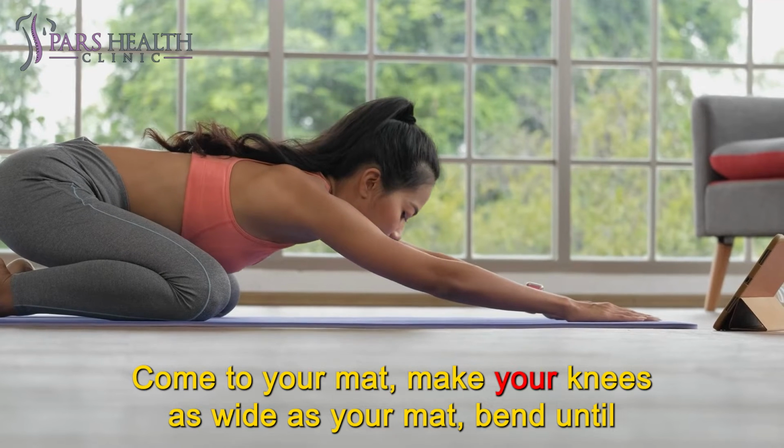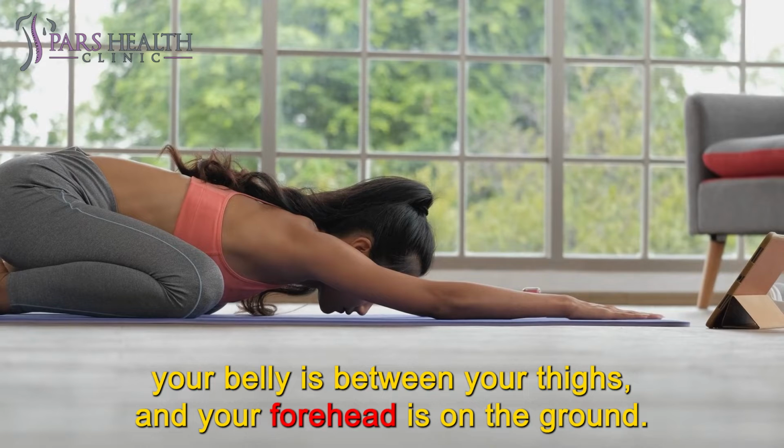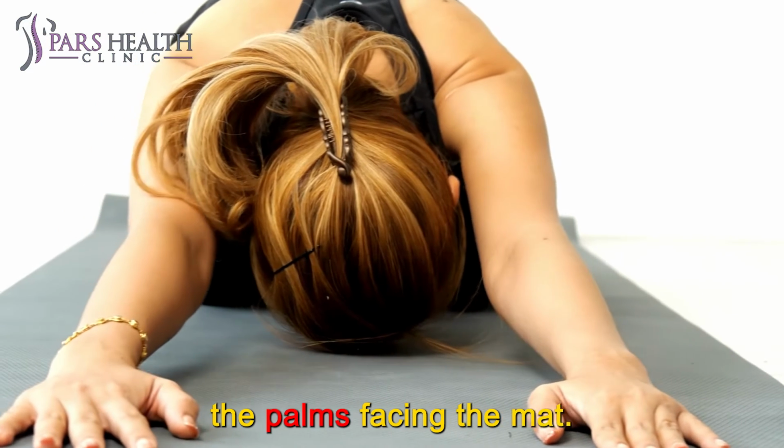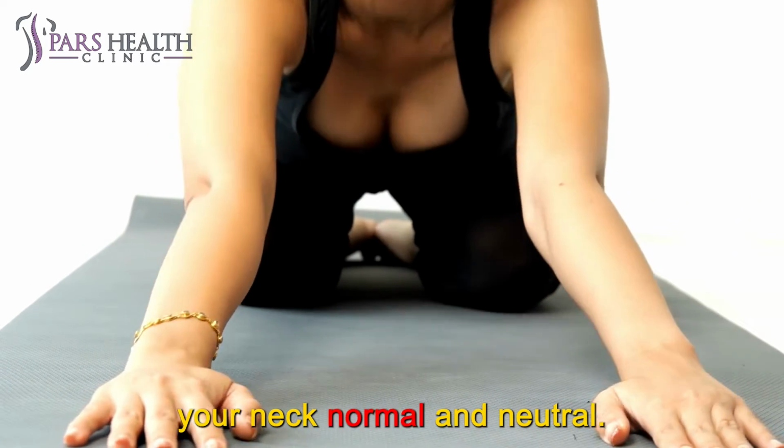Come to your mat, make your knees as wide as your mat, bend until your belly is between your thighs, and your forehead is on the ground. Place your arms straight forward on the side of your head with the palms facing the mat. Notice that there shouldn't be any pressure on your neck. Keep your neck normal and neutral.